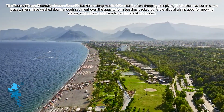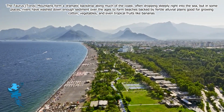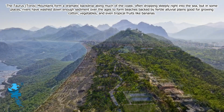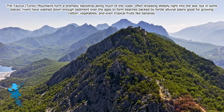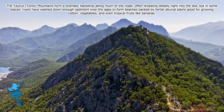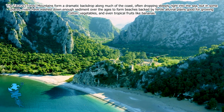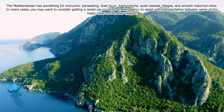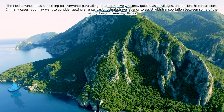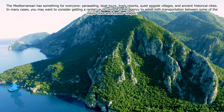The Toros mountains form a dramatic backdrop along much of the coast, often dropping steeply right into the sea, but in some places, rivers have washed down enough sediment over the ages to form beaches backed by fertile alluvial plains good for growing cotton, vegetables, and even tropical fruits like bananas. The Mediterranean has something for everyone: parasailing, boat tours, lively resorts, quiet seaside villages, and ancient historical cities.